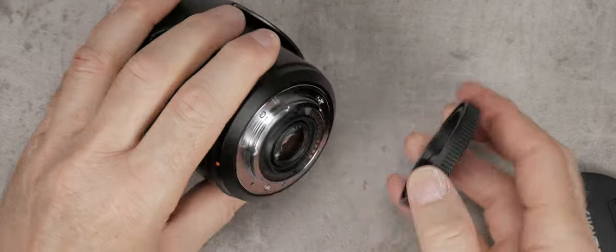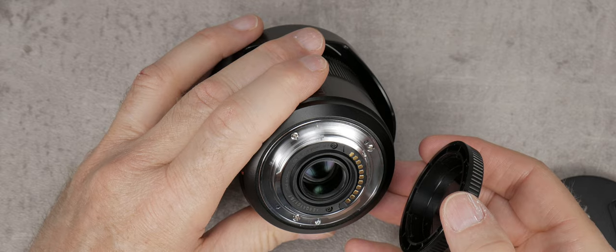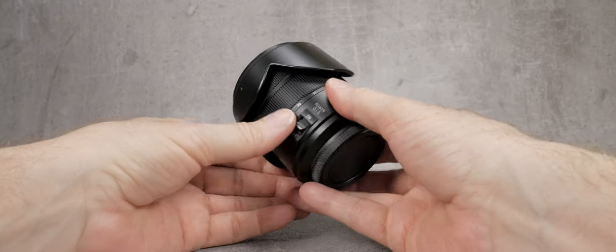The last one I had was very sharp, so I'm hoping that this is also true of this copy. The lens was described as being like new, and my first impressions confirm that.